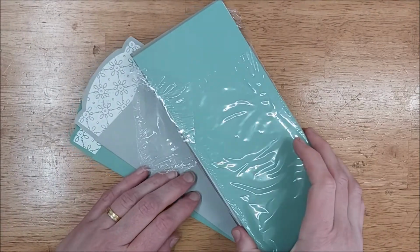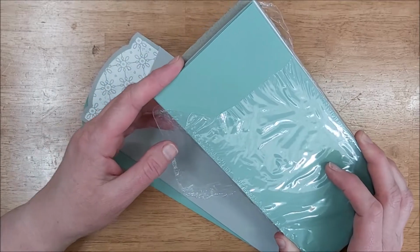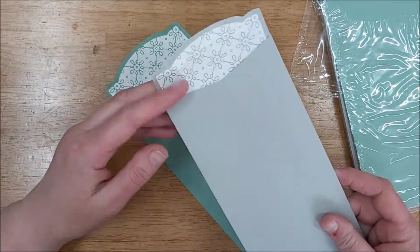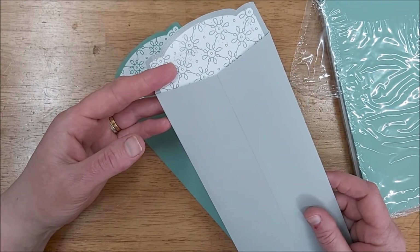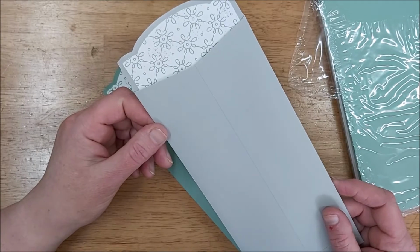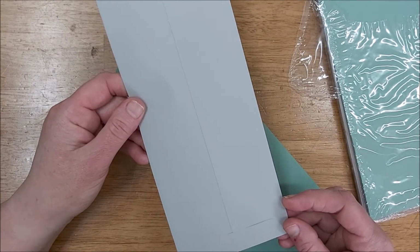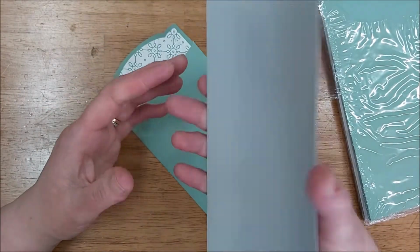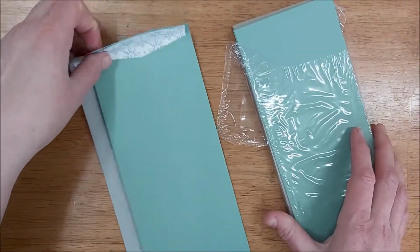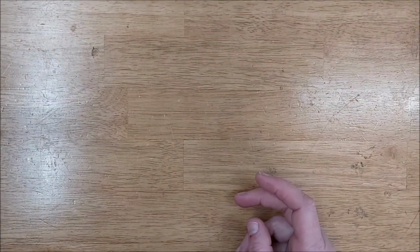So I wanted to show you these. These are the Slimline envelopes. $17.50. There's 15 envelopes, and they've got an inside printed design. There's 5 of each, and there's 3 different colours. Now, they're approximately 9.8 centimetres by 22.5 centimetres, and they are just stunning. So I really liked those. So they were really nice. So I wanted to show you those. They're on page 53 of the upcoming mini catalogue.